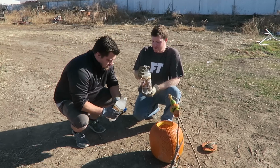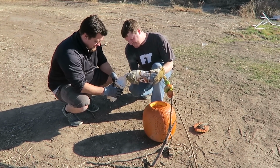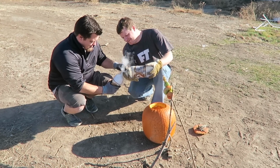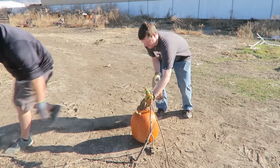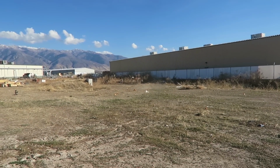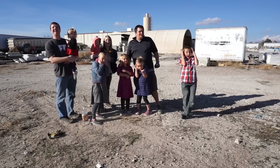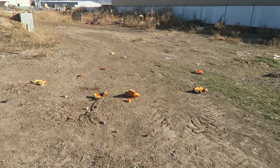That scared me. Round two. Fill her up. Oh yeah. This is why we bring Uncle Cameron to these things. One. Get it in there. Okay. I wasn't looking! Oh my. Look at the wreckage.